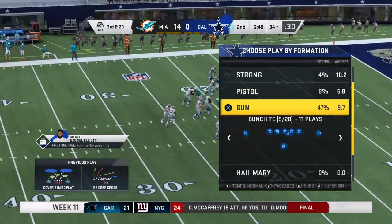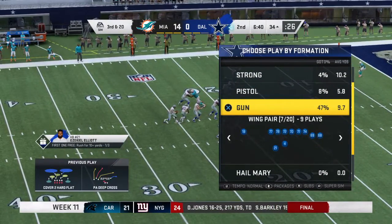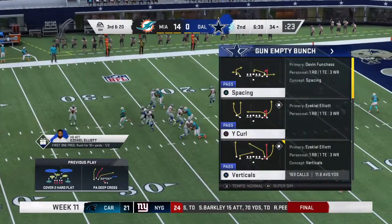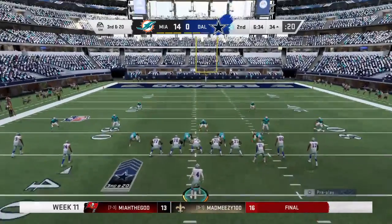They are already up a couple of scores, Brandon, and guess what? I think they're just going to pin their ears back now and get upfield and get after the quarterback. Been such an impressive first half to get that lead. They'll need a big play here. Will Dak and the Cowboys after the sack.